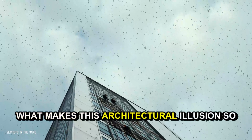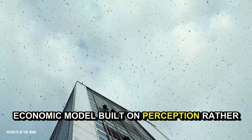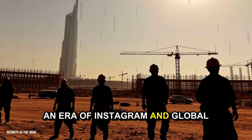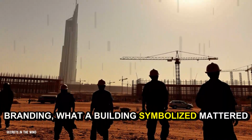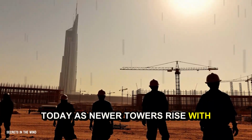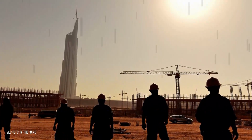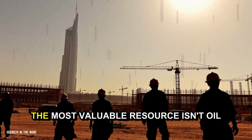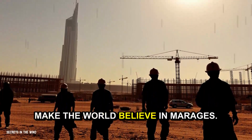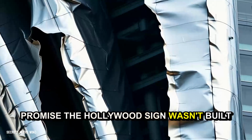What makes this architectural illusion so compelling is how it mirrors Dubai's economic model built on perception rather than substance. The city's developers understood that in an era of Instagram and global branding, what a building symbolized mattered more than how it functioned. Today, as newer towers rise with even more audacious designs, they carry forward the same unspoken rule. In the desert of reality, sometimes the most valuable resource isn't oil or water, but the ability to make the world believe in mirages.